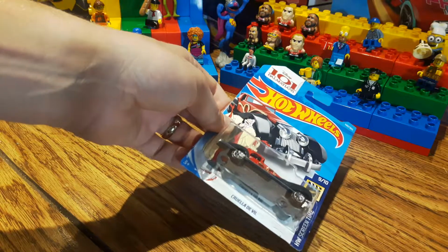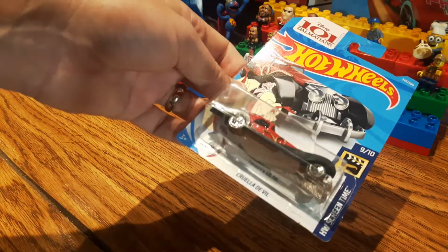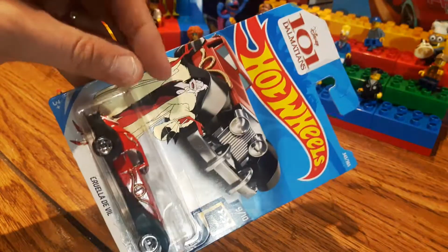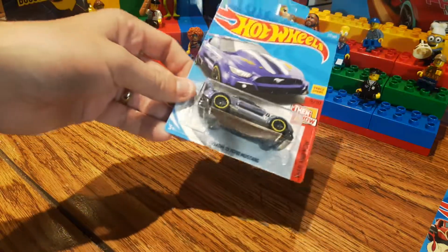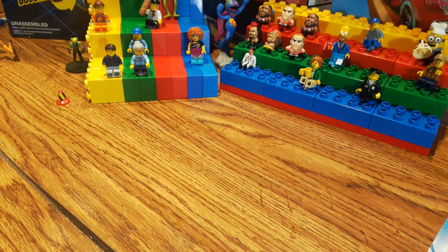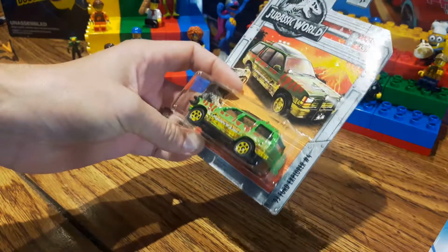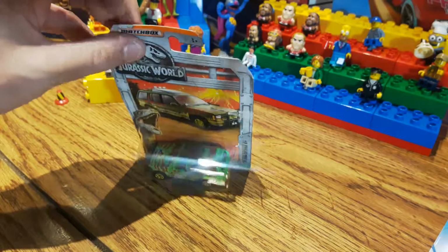Got the 101 Dalmatians car, Cruella de Vil, the evil. Yeah, a common one, custom 15 Ford Mustang. Next, got the green Jurassic Park Ford 93 Ford Explorer. Don't think I had that one.